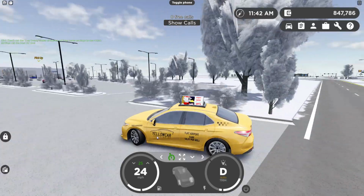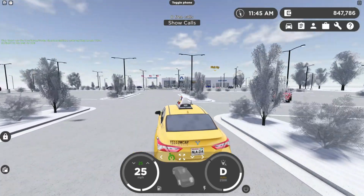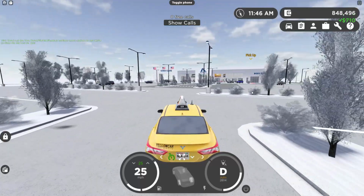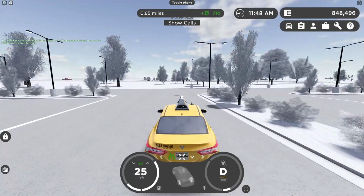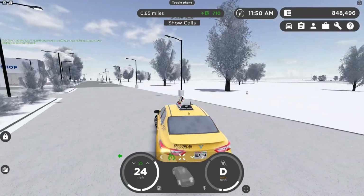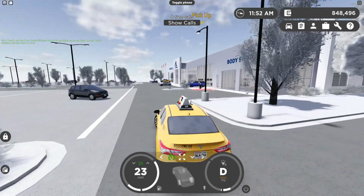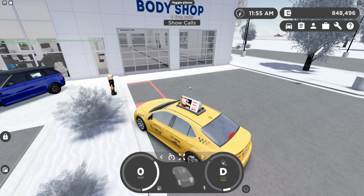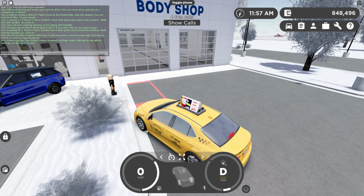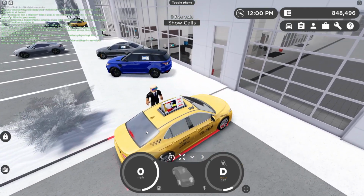Oh, this is good. So we make it to our destination here in our car. Go 25. And you'll notice there's that red square, it's a nice red square. Pick up our person. If someone were to request a taxi, they would be there, or it's going to be a robo player. They generate robo players and make them look like players in the game. So the NPCs look like players in the game. I am the only player in the game.